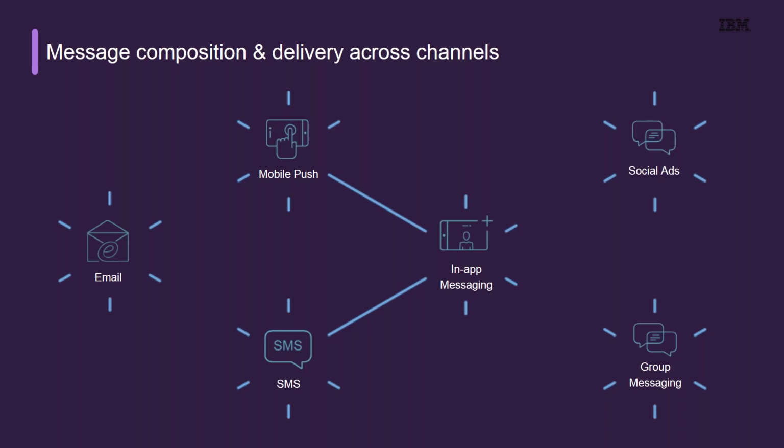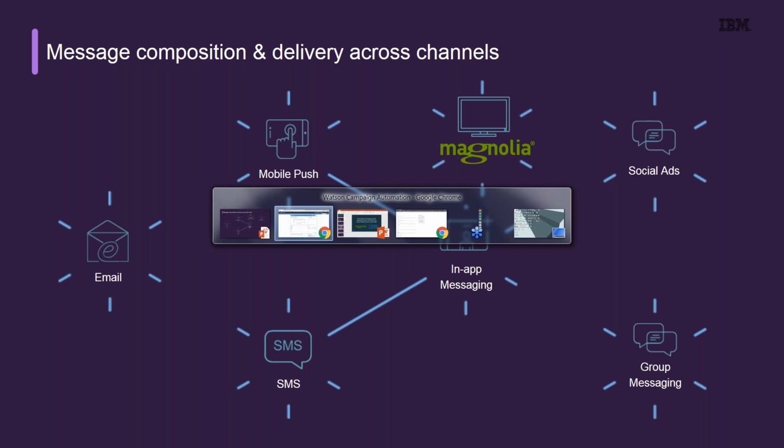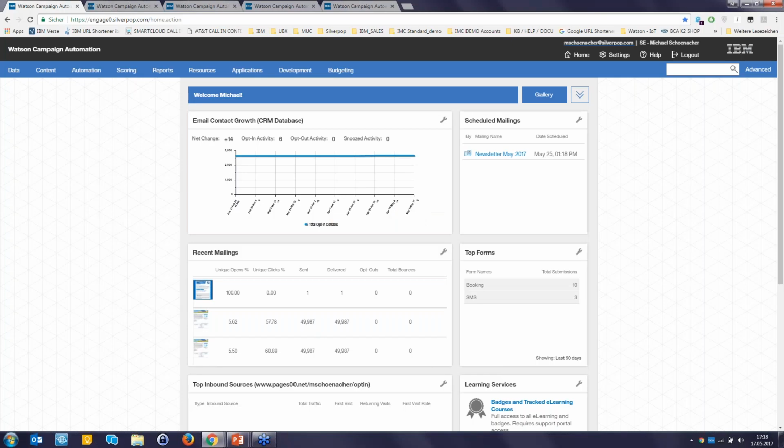Perfect, thanks, Brian. So what I want to show you now, a little bit in the tool, is which channels we can cover. Here is a quick overview on my screen of which channels we can cover with Watson Marketing. From email over to push and in-app messages and SMS, and also social advertising. It's all in our solution. What is missing is the website personalization, and that is what we want to show you now in the demonstration. That personalization is then powered on the web through Magnolia. So I want to jump now into my web browser. Hope you can see my screen now.